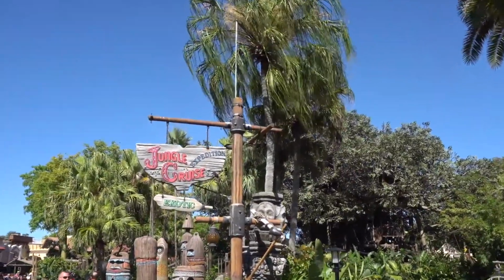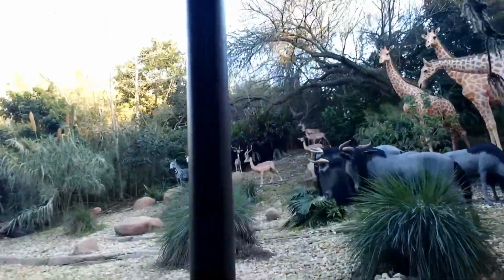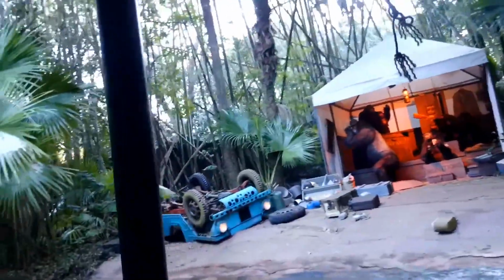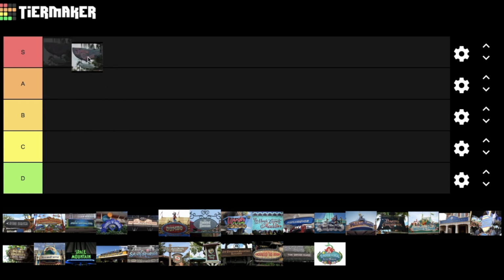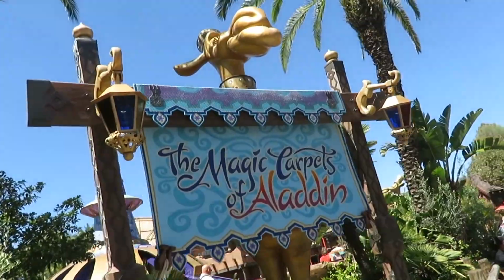First up, we have the Jungle Cruise. This is the classic boat ride that takes you through different jungles all over the world as you encounter animals, natives, and of course the backside of water. For me, this is one of Disney's classic attractions that can be enjoyed at many of the Disney parks around the world. But Magic Kingdom's will always have a special place in my heart, and I'll be putting it straight into the S tier.